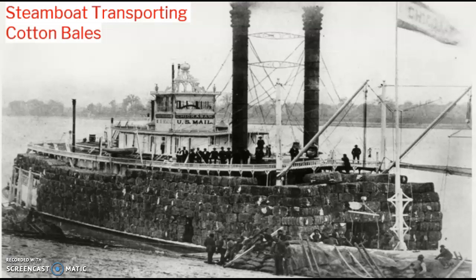Now I do want to talk about a little New Orleans here. New Orleans had the largest slave market in the United States. The selling of slaves was a major business enterprise in the antebellum South, representing a key part of the economy.